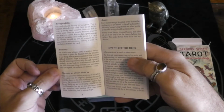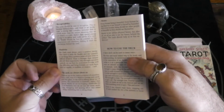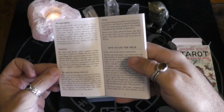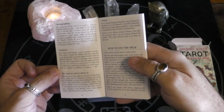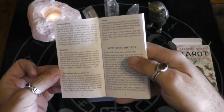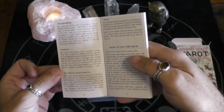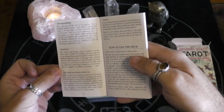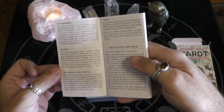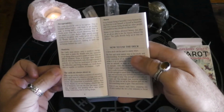Positivity. The cards must always carry a positive energy. They need to push the reader and the querent to see things from a positive point of view, even in difficult situations. Hope is stronger than despair, after all. More importantly, only through a positive outlook we can find the motivation to cope with the difficulties and bring forward our most beautiful, or capable, or resilient, or creative self.